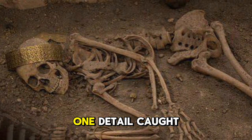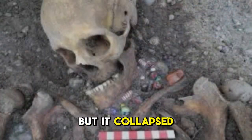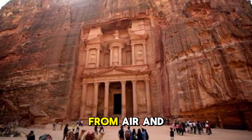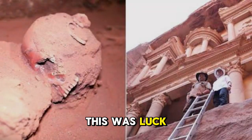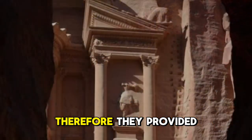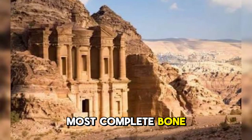Inside the chamber, one detail caught everyone's attention. A ceiling block had collapsed centuries ago, but it collapsed after the burial. Therefore, it sealed some skeletons perfectly. It protected them from air and moisture. It preserved them in time. This was luck, pure luck. But it meant those particular skeletons were in excellent condition. Therefore, they provided the best samples for analysis. They held the clearest DNA. They showed the most complete bone structure.